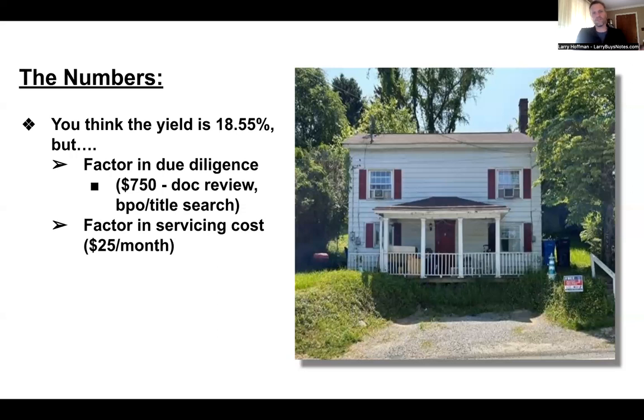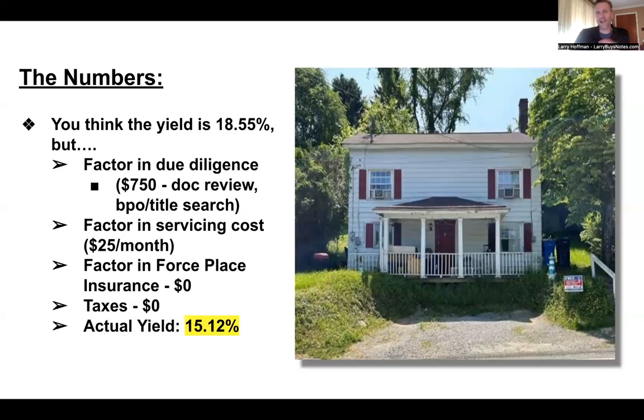In some of my other previous videos, you'll see that my servicing cost was $15. In this particular case, I can't move it over to the servicer that I wanted to move it over to, simply because they aren't licensed in that state, but they soon will be. But right now, I just have to keep it with the current servicer, and they currently charge $25 a month. You have to factor in force-placed insurance. This one has insurance on it, taxes. So my actual yield is 15.12%, which is still pretty darn good, considering inflation right now and where bank CDs are. I think I looked up a well-known bank, and it was something like 5%, and with the 15% greater yield, this is just phenomenal.